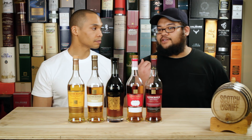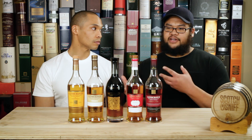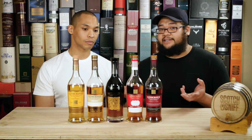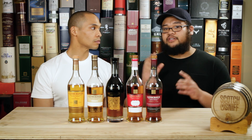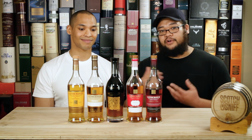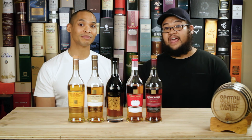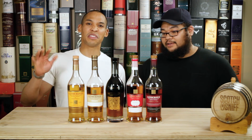If you're wondering how much chocolate this has in it in terms of flavor compared to the Mac 18, we do have a review on our website, ScotchNSniff.com, where we did a Scotch versus Scotch review of the Signet versus the Mac 18. It was a chocolate lover's version of heaven. It was amazing. Go check it out, about 50,000 views.